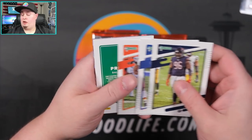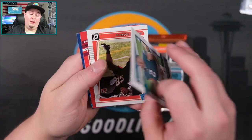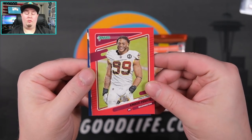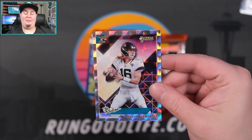Drew Brees, Tyler Boyd, Dak... Jalen Hurts. Rookie is going to be Joseph Ossai. Kind of stingy on rookies. Chase Young, Press Proof Red. There we go. That's why we open these boxes. That is going to be the rookies.